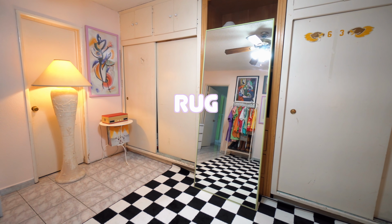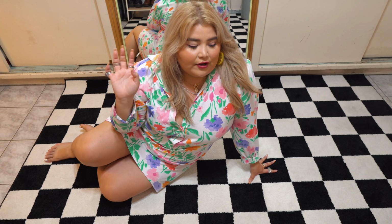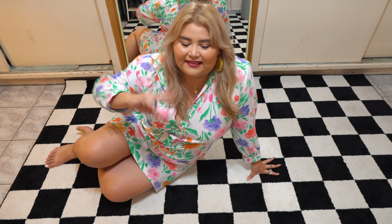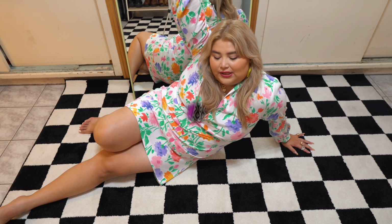Lastly, I forgot to show you my rug. This rug was one of those things that I bought from Amazon. It was really cheap for an 8x10 rug, and I think this is what made it that Art Deco-y thing. It's really, really iconic. Really love it.